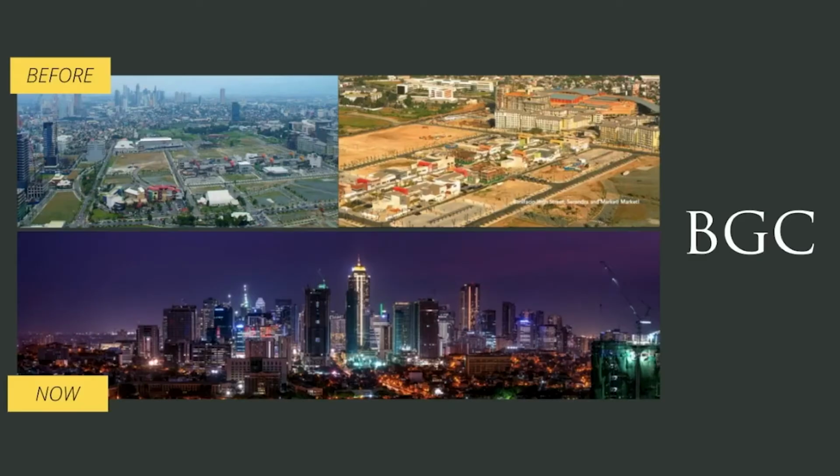Next, we have BGC, which in the early 2000s looked quite similar to Makati's premature days. This was before Ayala came in and developed the area. Today, BGC is widely known to be a very in-demand residential and commercial area. In fact, I personally often get clients who inquire about available pre-selling units in BGC. However, all of our condominium units in the area have long been sold out.